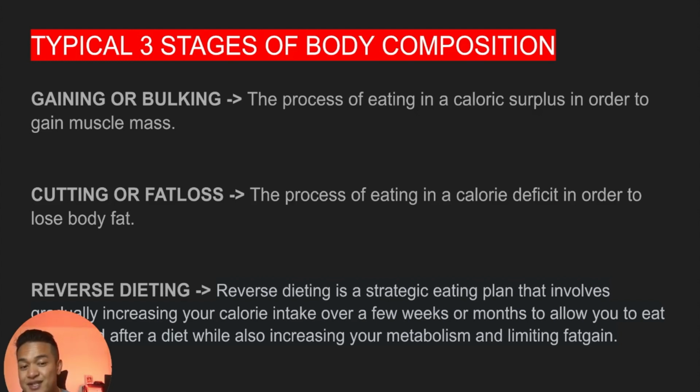Reverse dieting is a strategic eating plan that involves gradually increasing your calories over a few weeks or months to allow you to eat more food after a dieting phase, while also increasing your metabolic rate and limiting fat gain. When it comes to reverse dieting, so many people don't know how to do this. They end up putting in more calories than they need to, and they end up gaining fat as well.